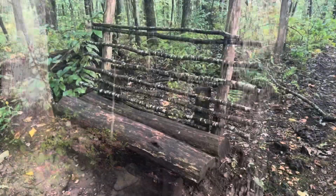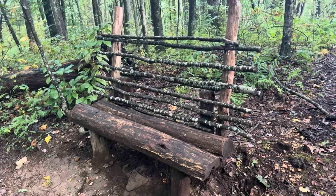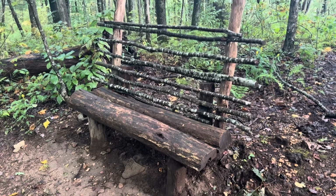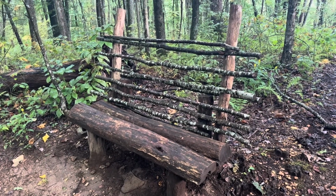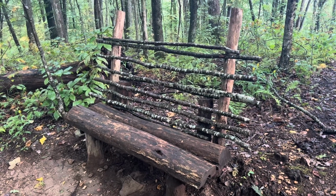Happy hiking. Okay, so I've been climbing for a little while, but look at this little beauty. That's a cool looking bench with some sticks for the backrest. So guess what, guys? I'm gonna sit and take a break. A lot of up today. Happy hiking. Or for me, happy sitting.